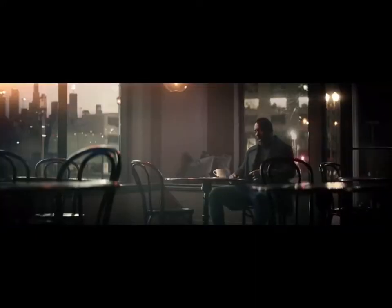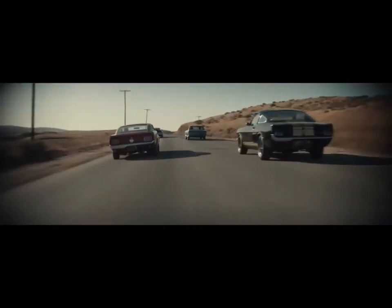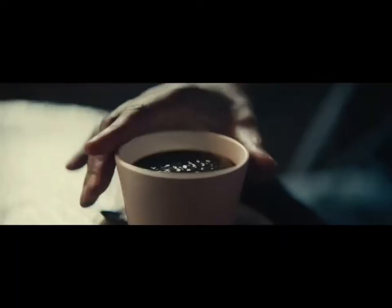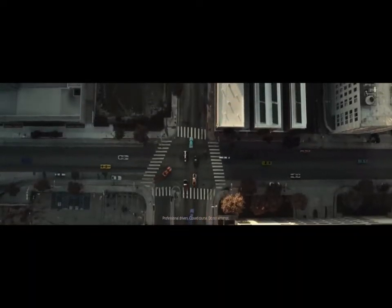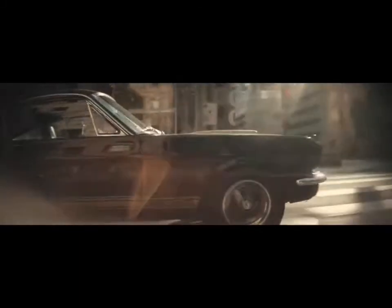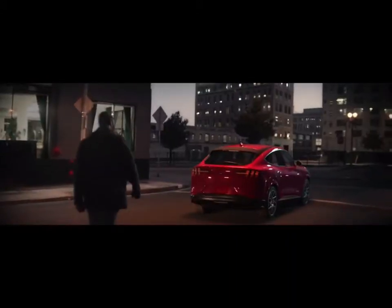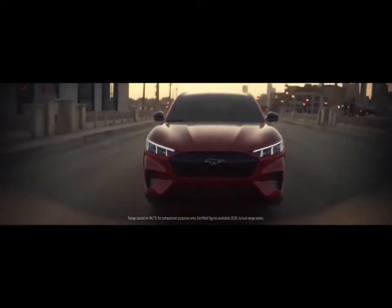Should have seen this coming. An icon. Built for freedom, the open road, power, and rebellion. And just when you think you know where they're going, they do something unexpected. Something that moves us all forward. And holds nothing back. The all-electric Mustang Mach-E. An SUV with the heart of a Mustang.